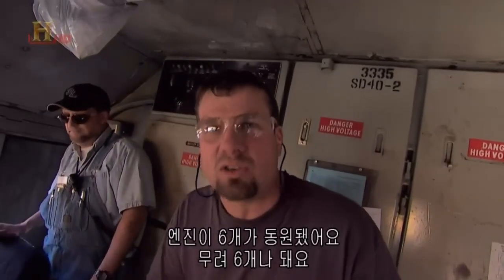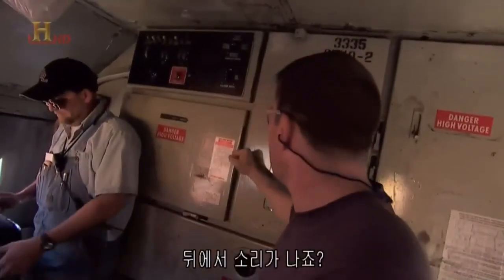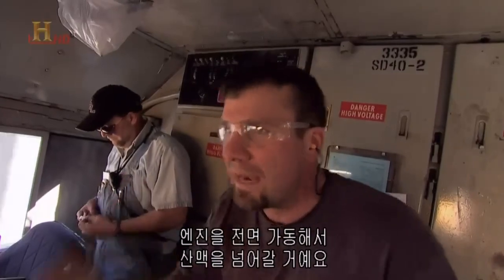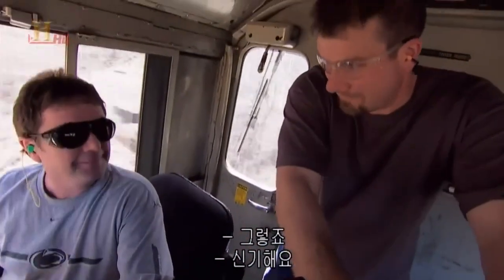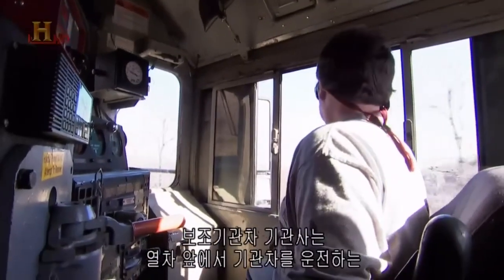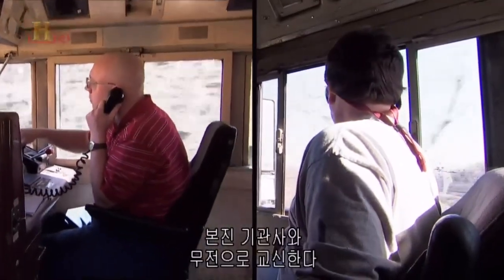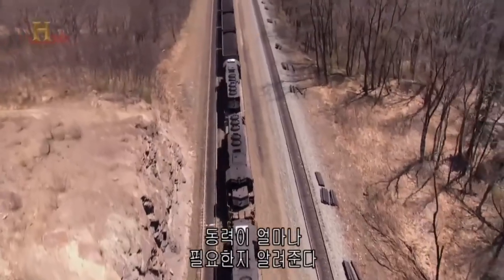To make it up and over this mountain, Norfolk Southern is going to use six engines. Six engines. You hear that right here behind me? These engines are using all the power they have to make it up and over this mountain. Wow, you guys really put these engines through their paces. This is unreal. The helper crews are in constant radio contact with the lead crew, who are running the locomotive at the front of the train. They'll tell us just how much help is needed.